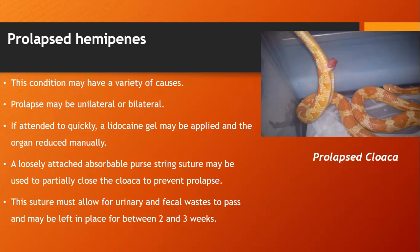After that, you can apply a purse-string suture, that is a surgical intervention using either local anesthetic or general. This suture must allow for urinary and fecal wastes to pass and may be left in place for between 2 to 3 weeks.